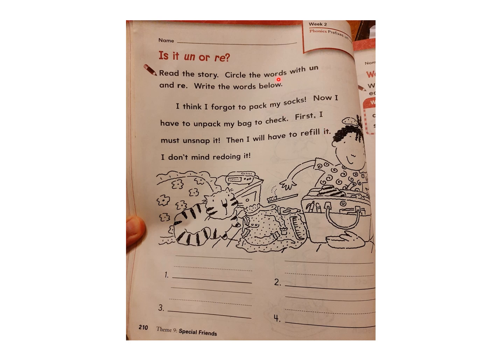Read the story, circle the words with un and re. Write the words below. I think I forgot to pack my socks. Now I have to unpack my bag to check. First, I must unsnap it. Then I will have to refill it. I don't mind redoing it. So I'm going to circle the words with un and re, and I'm going to write them here.